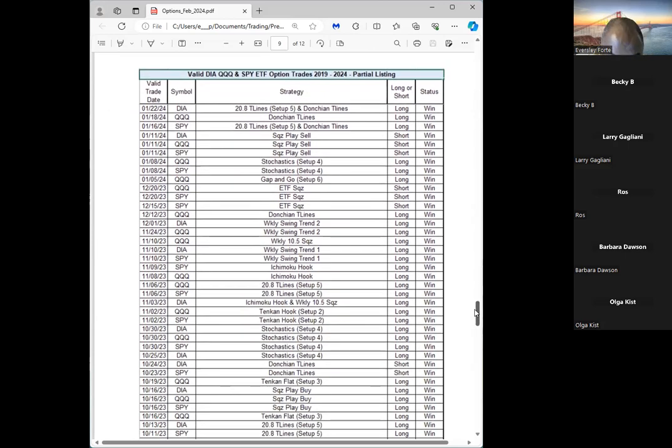And let's see, I have a question. How about other tech ETFs like IG? Are those leveraged ETFs? And what's the option open interest and volume like on those? Do you know?